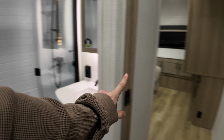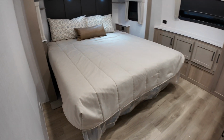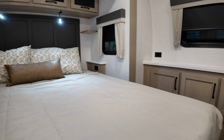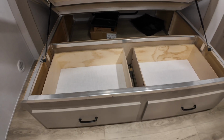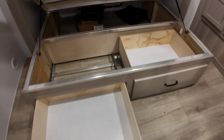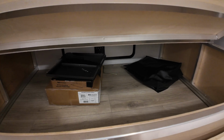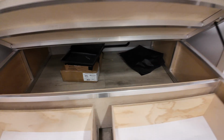Finally, very front of this thing, really spacious bedroom, king bed in here. Reading lights up top, storage up top. You're also going to find storage down below. A lot of storage down below. 2 huge drawers, so you don't actually have to lift up the bed to access these. You will to access here unless you're doing it from outside. In here you're going to find that flat top griddle and table I was talking about earlier.